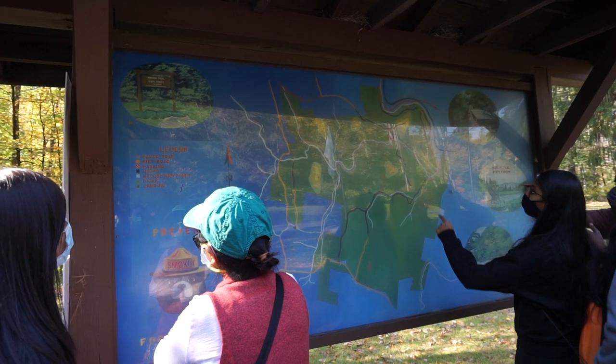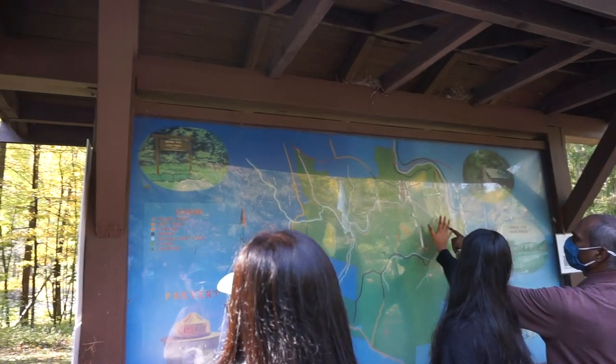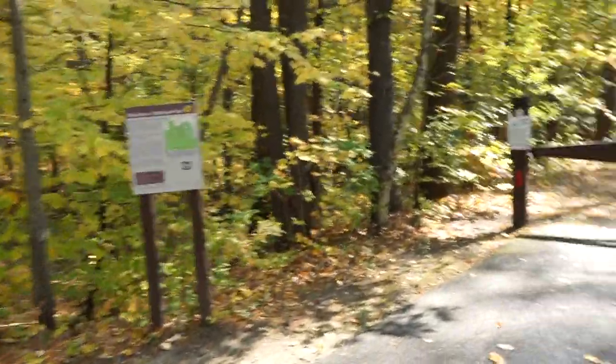It's a huge trail, so we want to take the path that gives us the best views of the forest and of the leaves. Warning, bear country. So we've decided to go on the Mohican Mohawk Trail.